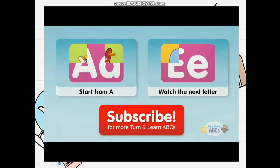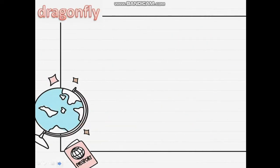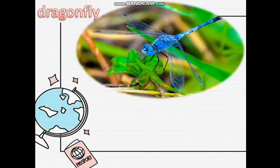Okay, now let's move on. All right. Let us see what is the next animal. This animal can fly. It has transparent wings. It is a small animal. It has various kinds of color on its body. Anyone know what that is? Last time I told you, what is this?